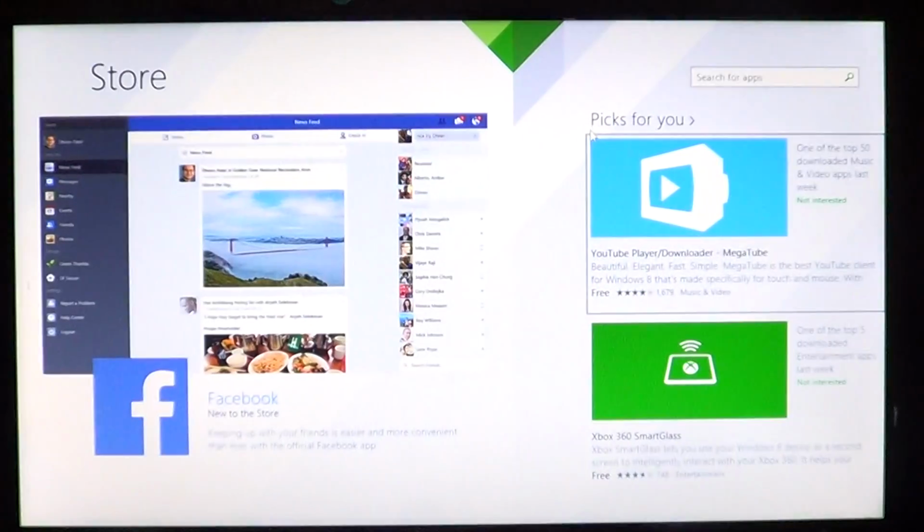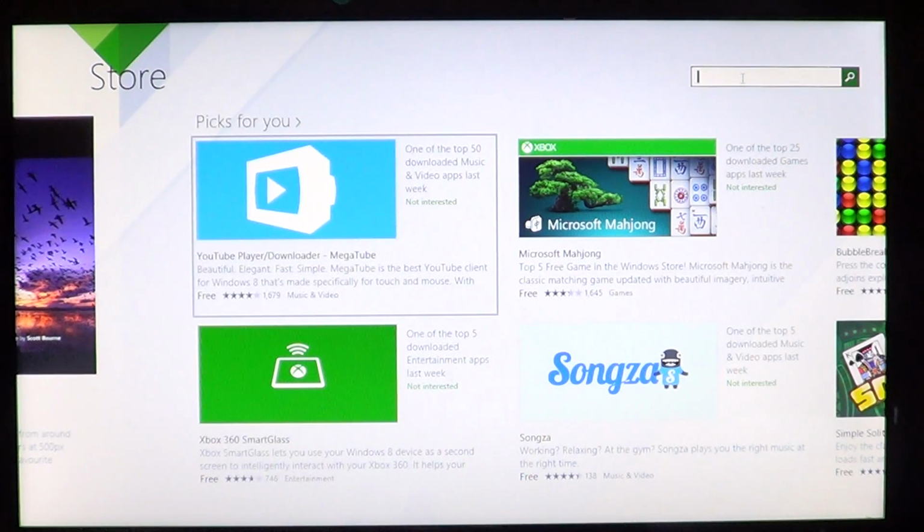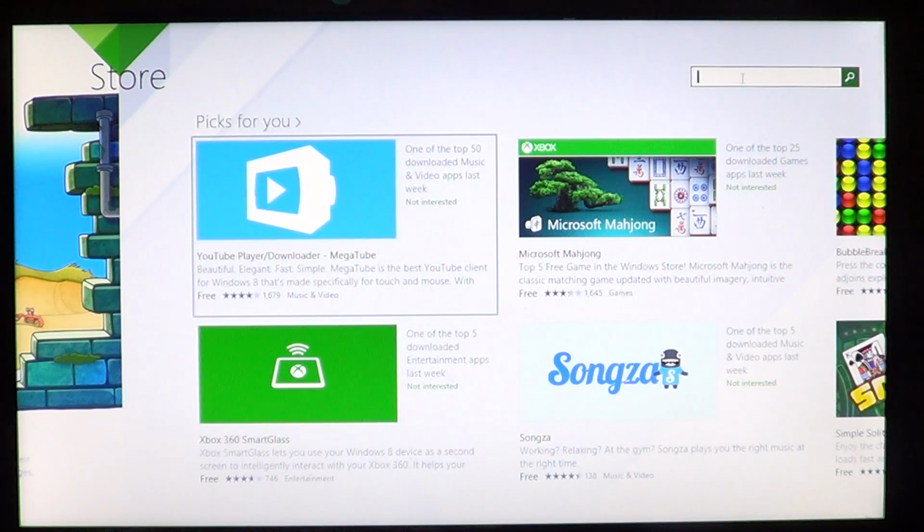This makes this app much more interesting. You can search for apps with the direct search there. Before, you had to go into your Charms bar, you had to search for the app that you wanted. Now the search is integrated directly into the store. That's a really intelligent way of doing things now.